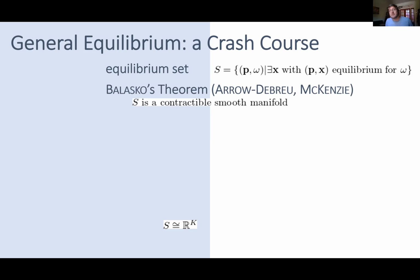So I know you're not supposed to prove stuff in a talk, but I'm going to prove something in this talk. Okay, so this equilibrium set is actually diffeomorphic to R to the IL. Where does that IL come from? That's actually just the set of possible endowments, right? So you have I actors, each of which has an endowment of L things. So you need a total of I times L numbers to encode that.